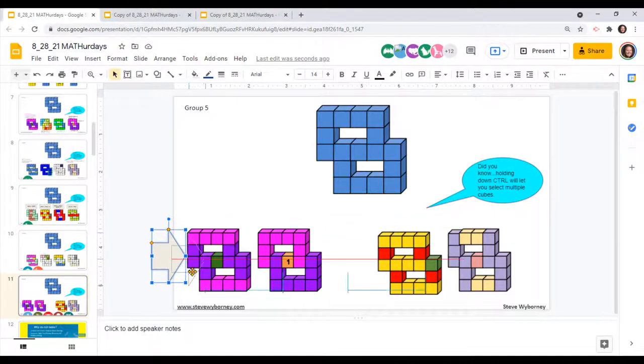Very cool. So this leftover cube looks different in some of the different models. There's the green cube, the orange cube. Oh, what about this one? If you did that yellow and red one, why is the green cube suddenly the leftover?